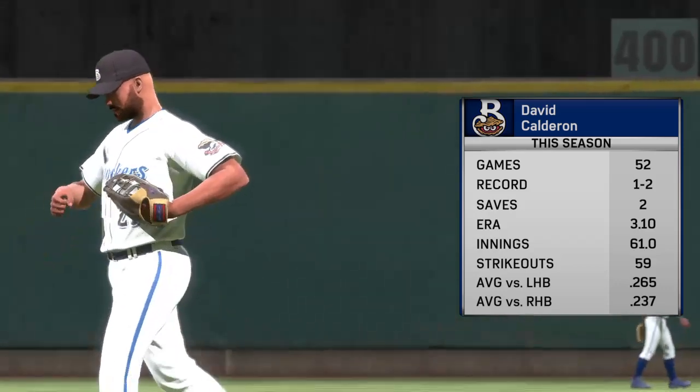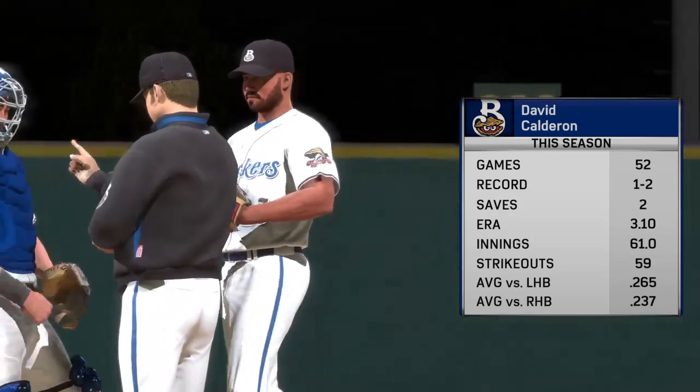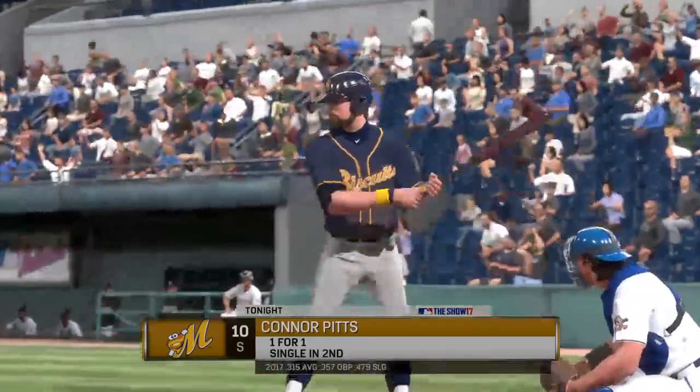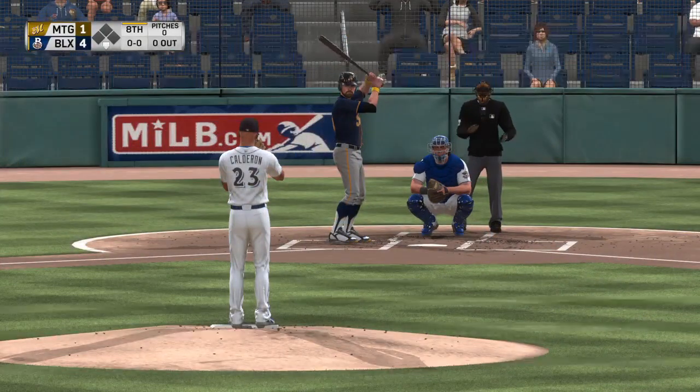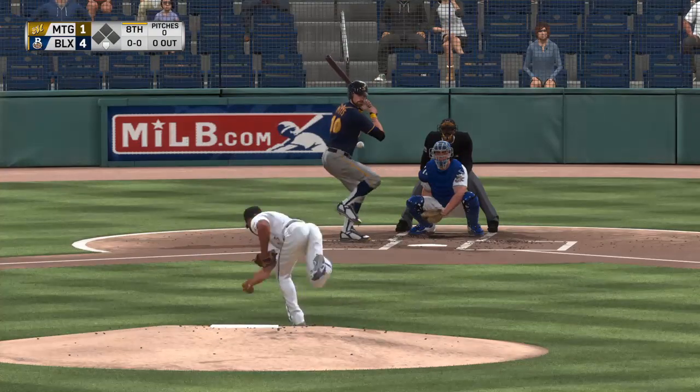David Calderon has been summoned from the bullpen, and he'll do so to start the 8th. Now at the plate, Connor Pitts. He'll have the first crack at it here as we start inning number 8. Leading off for Montgomery, shortstop, Connor Pitts.